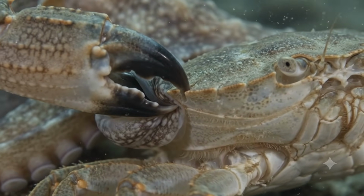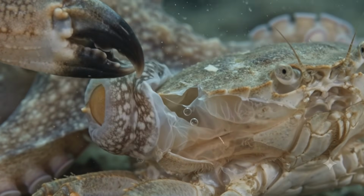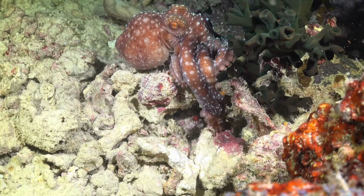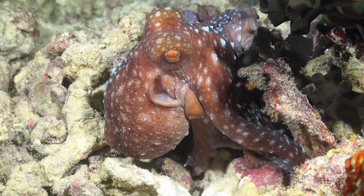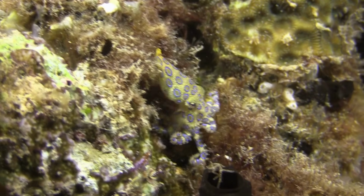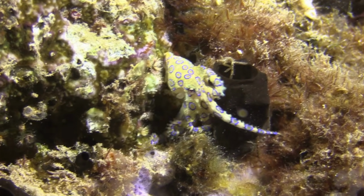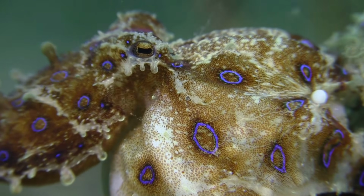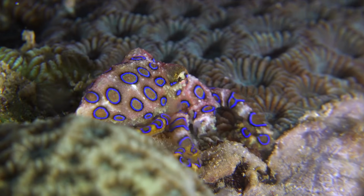Nearly every octopus species produces venom. Once the bite lands, toxins begin weakening the prey, ending the struggle quickly while reducing the risk of injury to the hunter. One species has taken this adaptation even further. The blue-ringed octopus. Barely larger than a golf ball, it carries tetrodotoxin, one of the most powerful neurotoxins found in nature. Fortunately, it isn't aggressive. Its glowing blue rings are a warning, telling other animals to stay away.